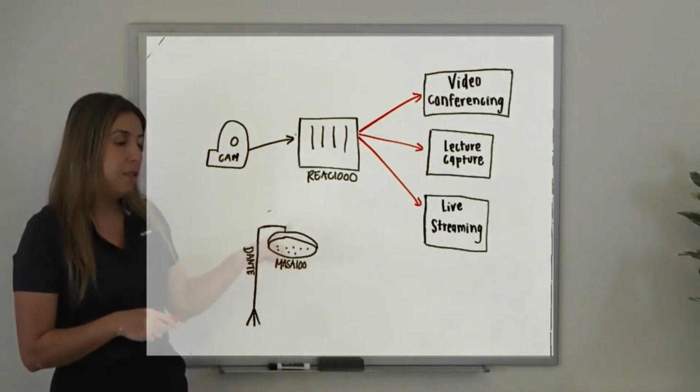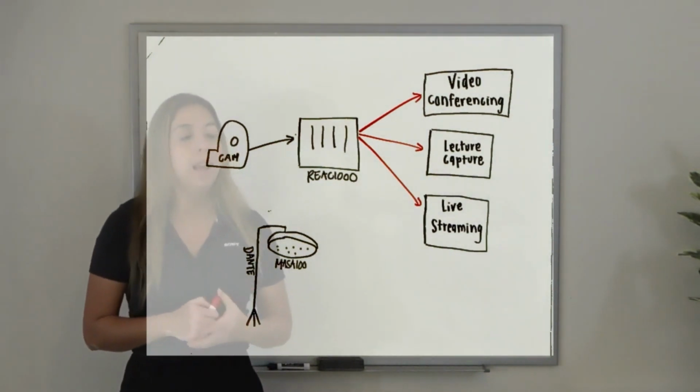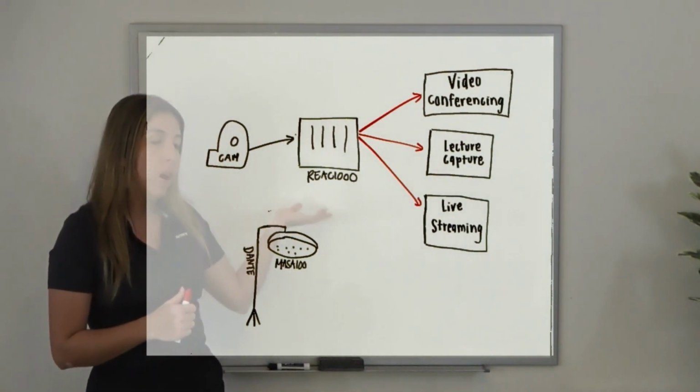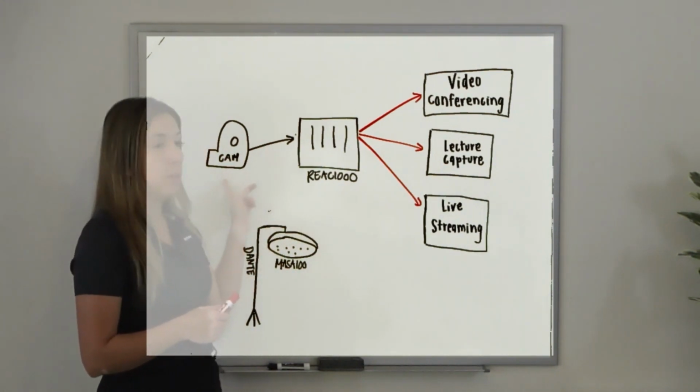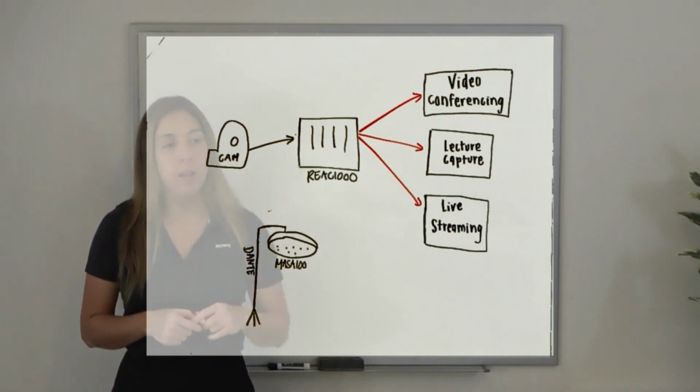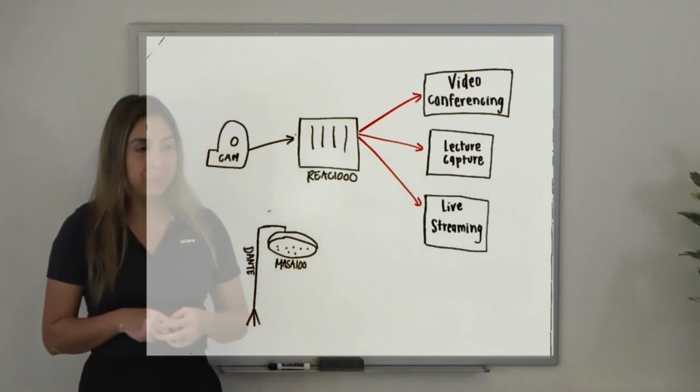And the last piece of the puzzle is the beamforming microphone that transmits audio to the far end. But of course, the REAC 1000 also has a 3.5 millimeter in for audio, and you can always transmit the audio from your camera as well. Super versatile, and again, we can help you build out these spaces.